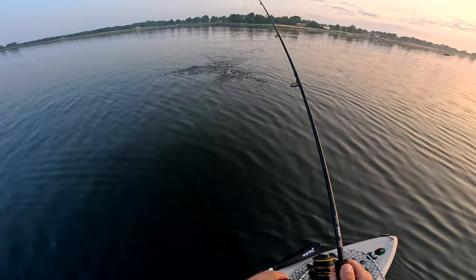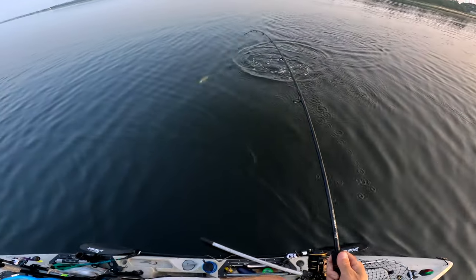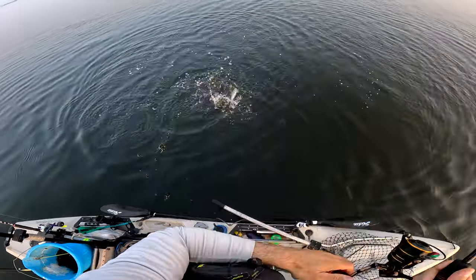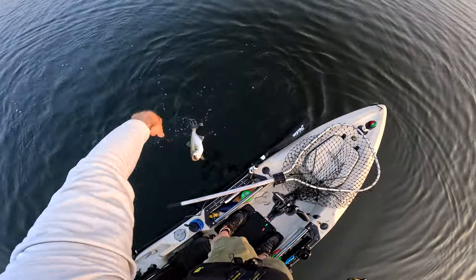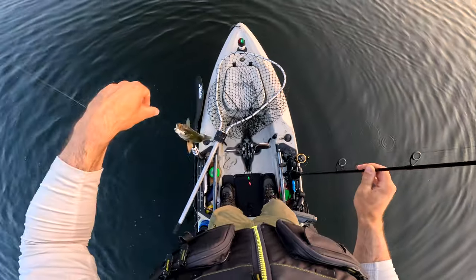I think the epoxy jig is really gonna be the way to work this morning. I mean, they're nice. They're fun to catch, but they're just gonna explode my plastics. You gotta be careful with them for sure.